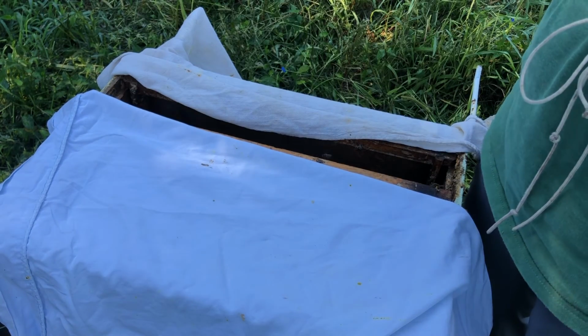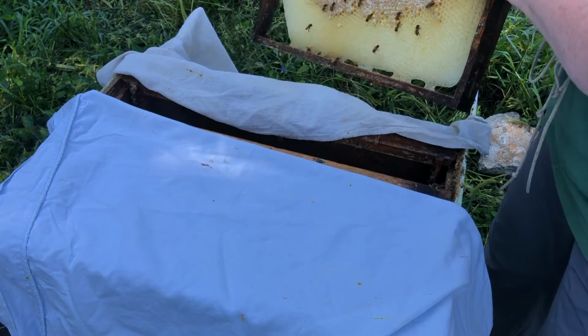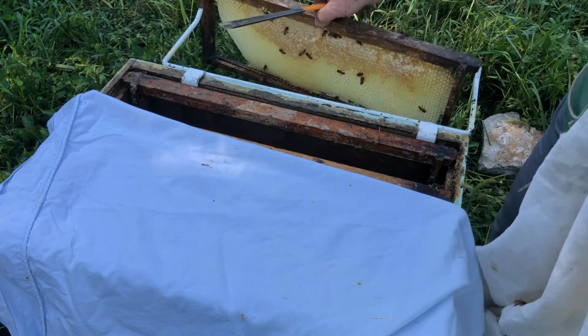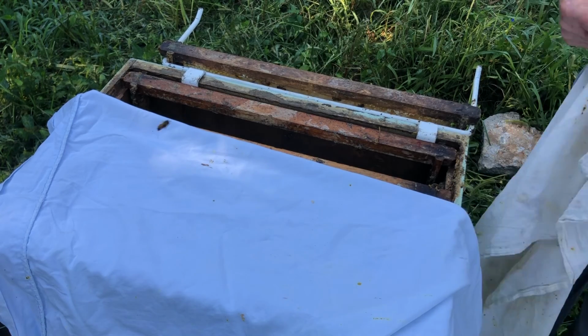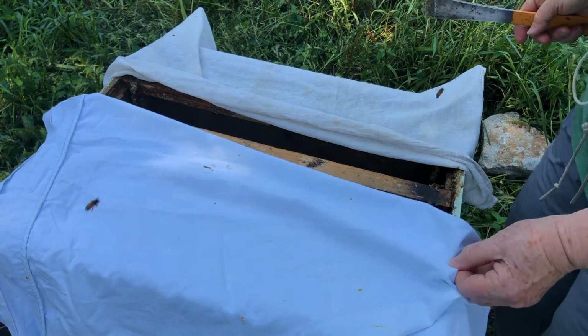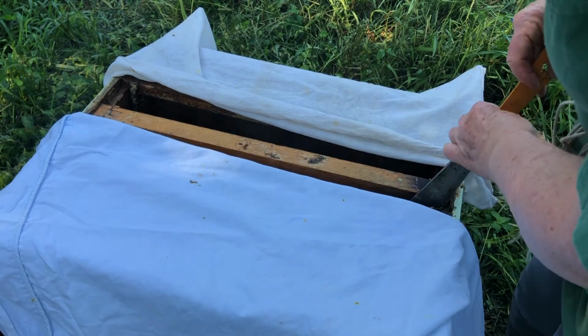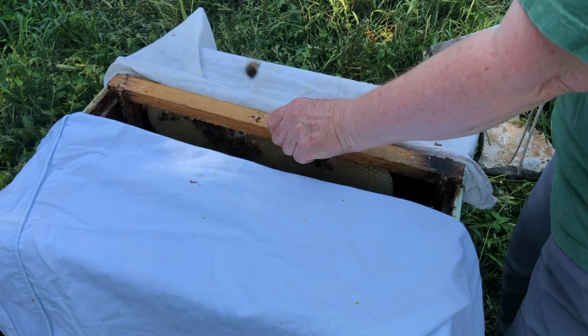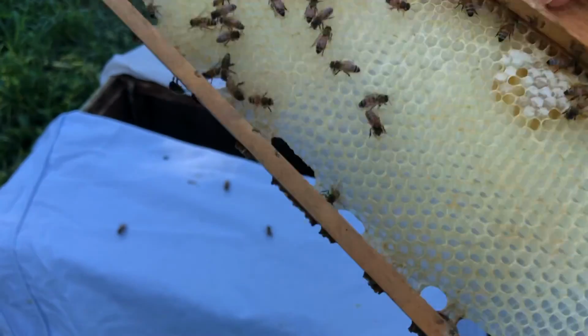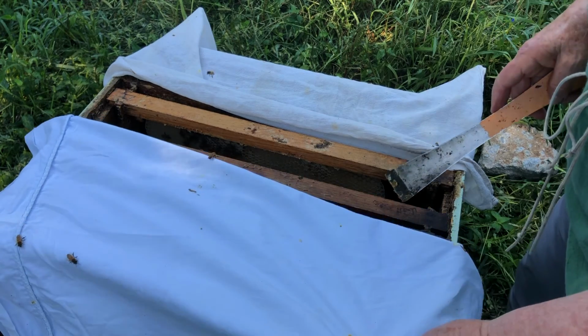I have a little bit of honey in here, but most of the honey has been eaten. We'll put this one out on the rack. Boy, they've eaten a lot of honey in 2 weeks. They definitely need feeding, and I'll bring them a feeder this afternoon. See, they've eaten all the honey out of this box too. Amazing in 2 weeks, but it's been hot and there's not much nectar.